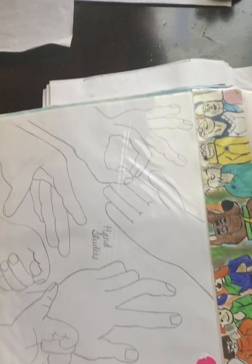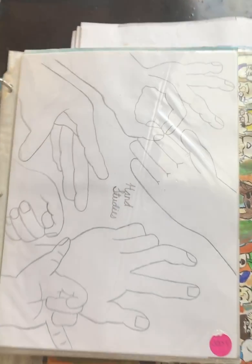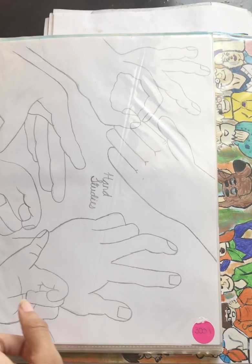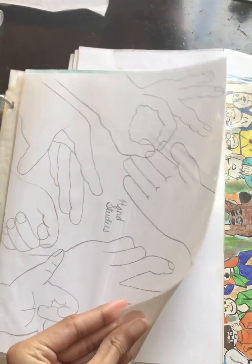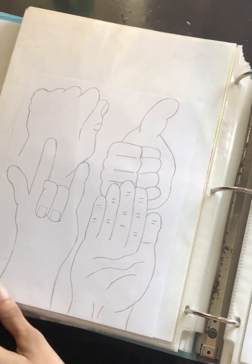And here we go, guys. The evolution of Shay's drawing hands, okay? See, guys, I've gotten so much better since the beginning at drawing hands. More hands on this side, you guys. I'm pretty awesome. Getting better. I got better over the years.